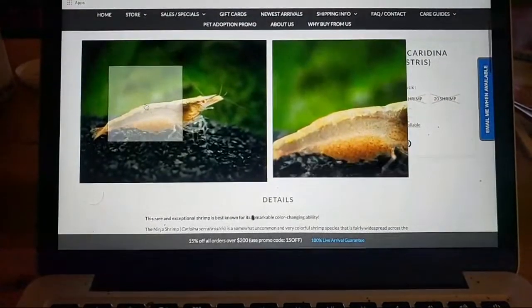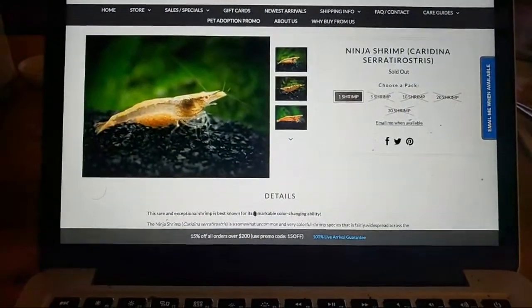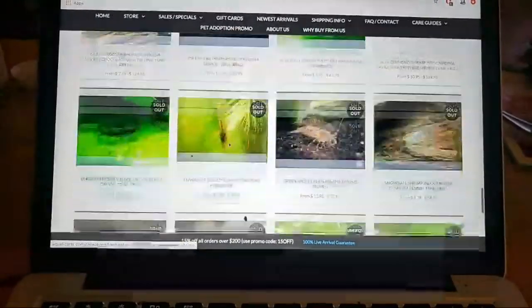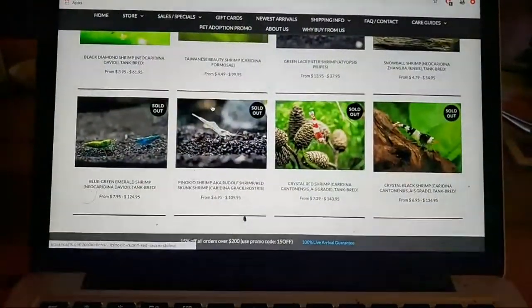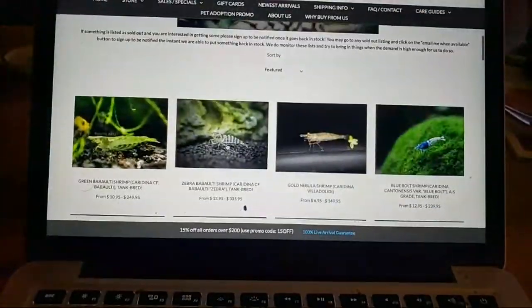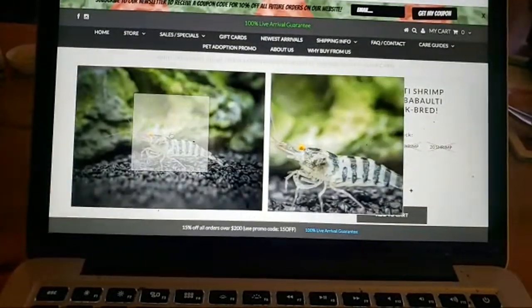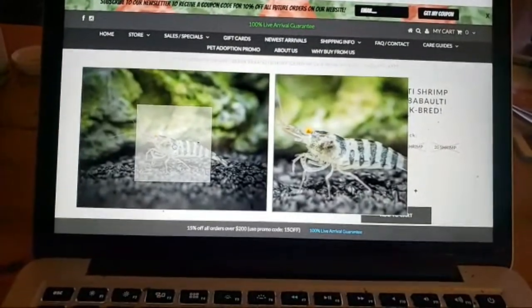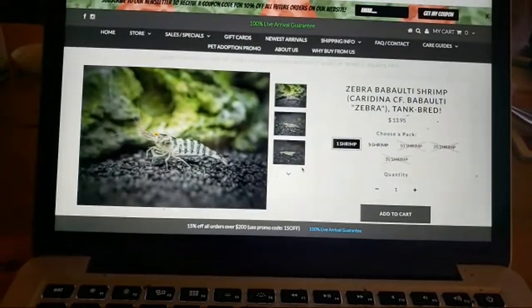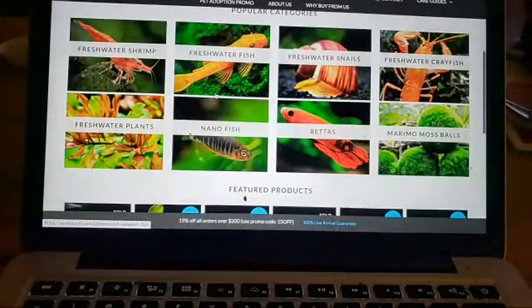Like, these guys turn from black to this color in the matter of half a second, and then they jump like crazy. So, I mean, there's all sorts of funky inverts that they have here, the Pinocchio shrimp. And sometimes they're not actually sold out if their inventory's back in. Just off the top of my head, I love Flip Aquatics too, for some of their stuff. But these zebra Babaulti are going for $18.95, I think, on his site when he has them. They're $13.95 there.